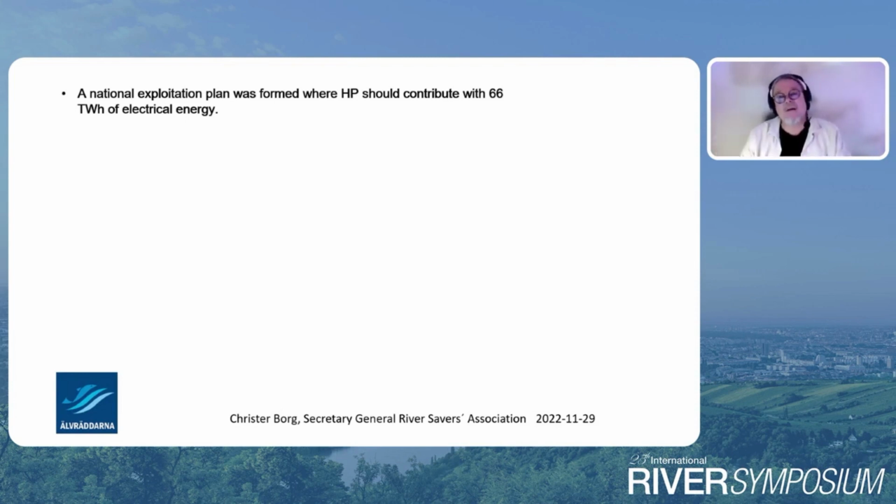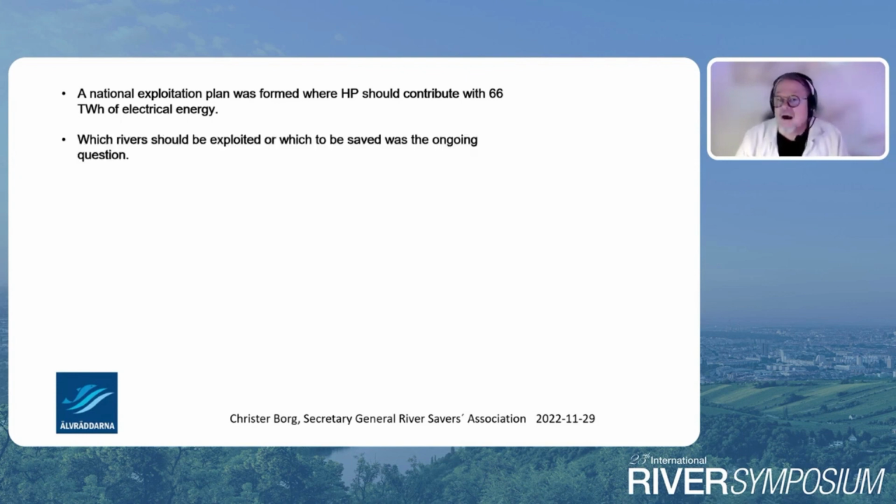Because we had the parliament in Sweden, they had a national exploitation plan, actually, where they said that hydropower should contribute to the Swedish electrical grid with 66 terawatt hours of electrical energy. So the trick was now to point out which rivers should be exploited and which rivers would be saved for the future. And one of my former colleagues in this organization had a very, very rough time being in that group to point out which rivers to exploit and which to save.